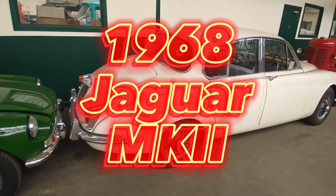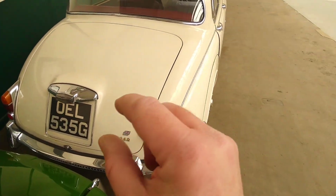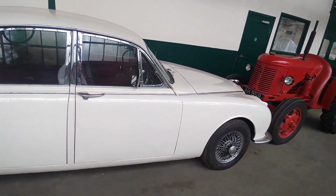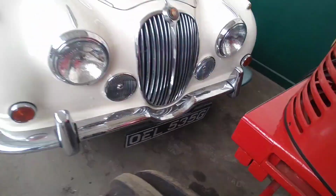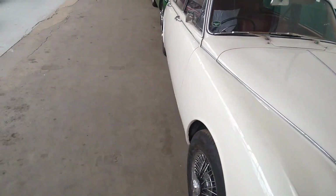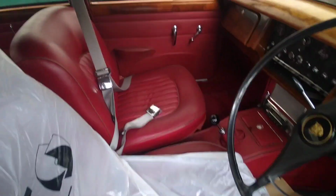Nice old Jag with knock-off wheels. Disc brakes all round, and they actually had a little logo on the back of some of them saying disc brakes, to warn other drivers that they have superior brakes to their cars of the time. So it's a 1969, I think it is, on a G plate. 2.4 litre. Off-white with red interior, nice combination.